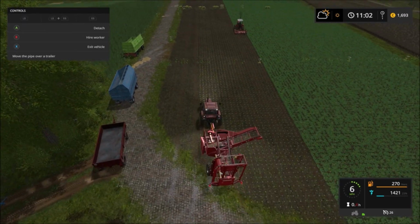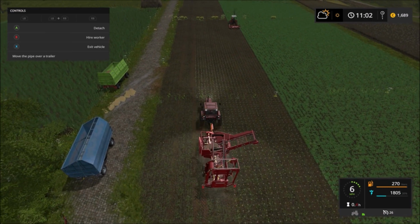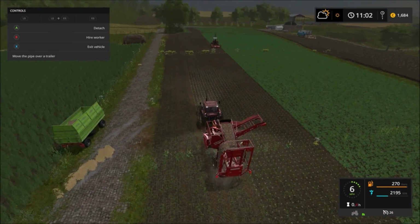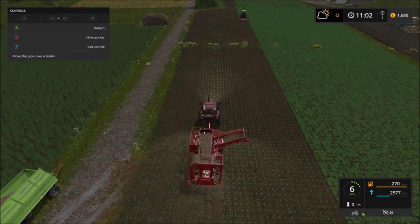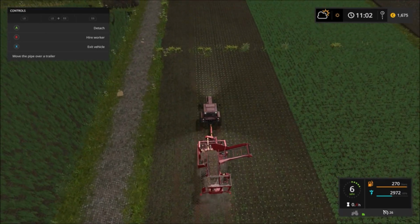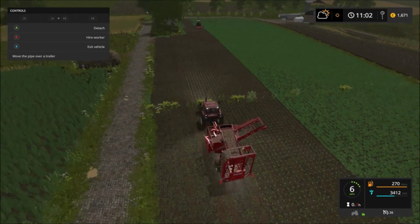Yeah, you end up with pallets of beets, and you need to then use a front loader or a telehandler or something to load those up and take them to the sell point on the pallet. Which, to be honest, I guess is one way of doing it. It'd be fun. Maybe on multiplayer, just have one guy producing the pallets, guys moving them about.